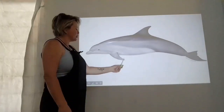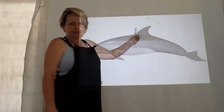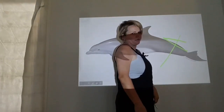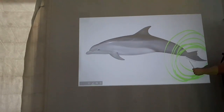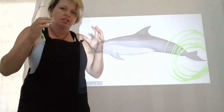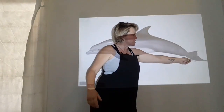Then we move down to the pectoral fins. They do have pectoral fins right there. Let's go down a little further and we get to the dorsal fin. Coming down a little further, they are mammals, so they are minus the fins at the back, minus the anal fins and everything. No fins there. And then we get to what we call the fluke. Yes, it's their tail, but what it actually is, is two lobes that are joined together.